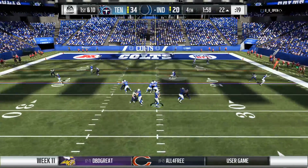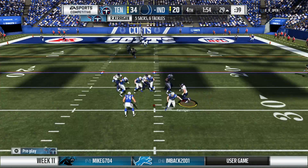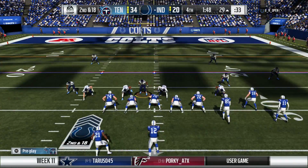Luck on first down. And he's going to go down. They sack him back right around the 30. Ryan Kerrigan in there to take him down, and the clock will roll.